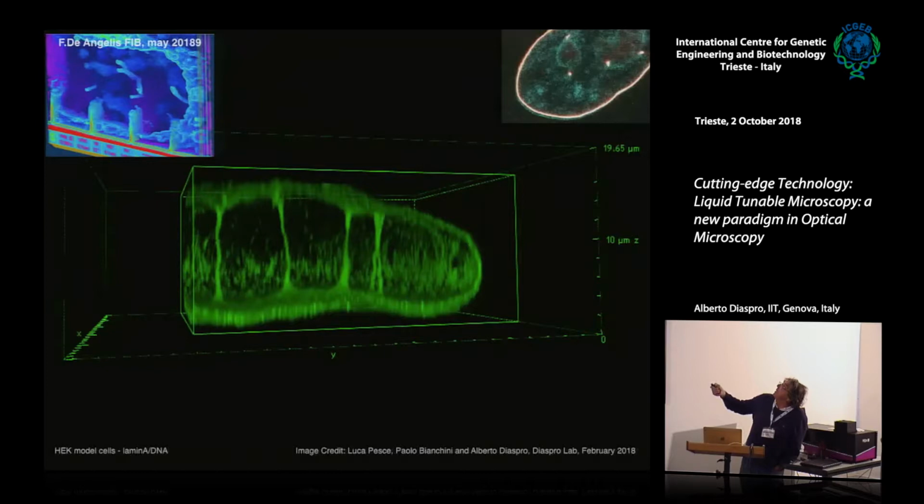You can have in mind our possibilities. When you play this game within the nuclear membrane, you can also appreciate this channel that probably you know in lamin A, that before we could see only using focused ion beam microscopy. And so you can take advantage of this method at a really low cost, only preparation of your sample.